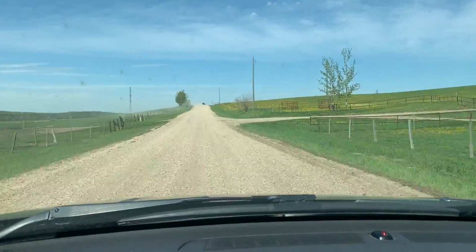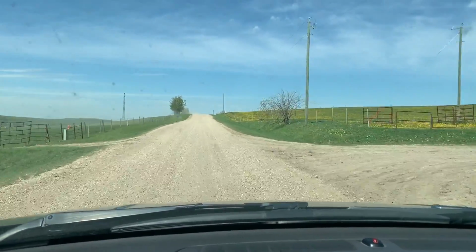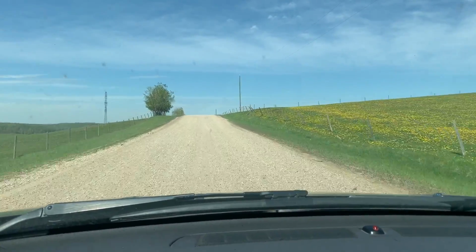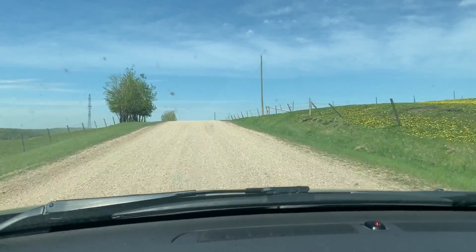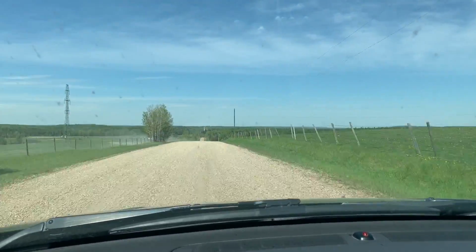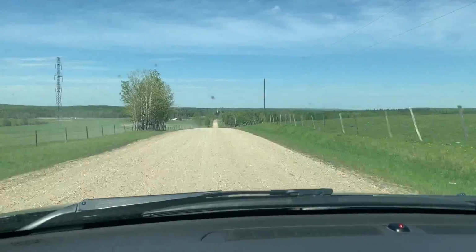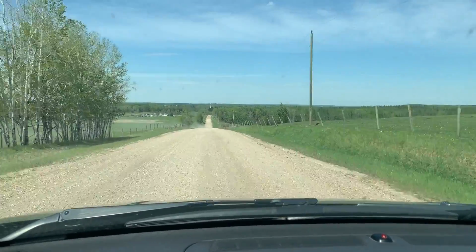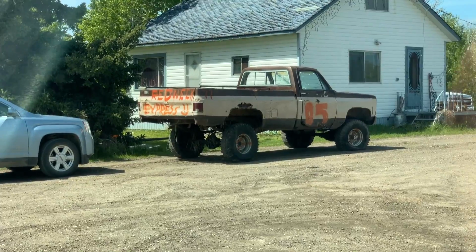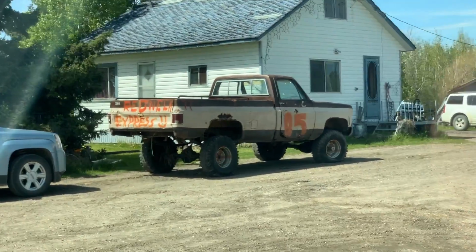Next stop, we are going over to a local scrapyard, kind of a country scrapyard, to see if there's anything worth picking out. I've been here before, and there were some neat vehicles in there that I wanted to have a second look at. So we'll go see what's new and happening and fresh at the old scrapyard out here, and maybe there'll be a project car to bring home. We've arrived. There's the Redneck Express.